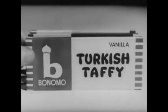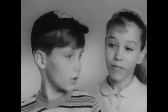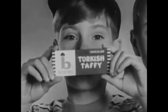Cause you get chocolate, vanilla, strawberry too. Even banana doodle-oodle-oo. When you take a trip to your candy store, be sure to get you some Turkish taffy. Yum, yum, yum. You spell it B-O-N-O-M-O. Bonomo. Hey, one more time. You spell it B-O-N-O-M-O. Bonomo. Turkish taffy.